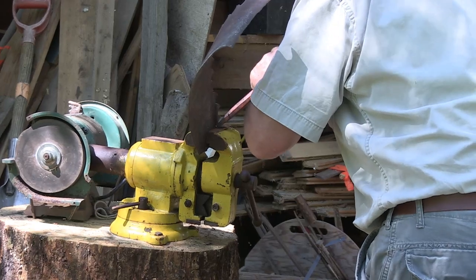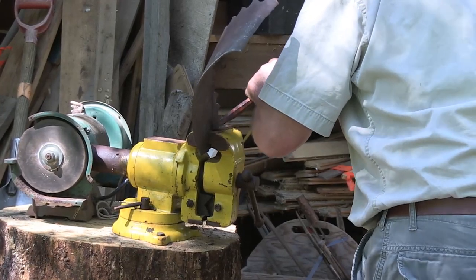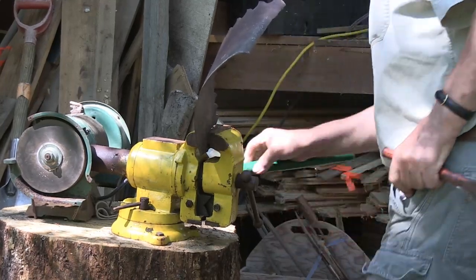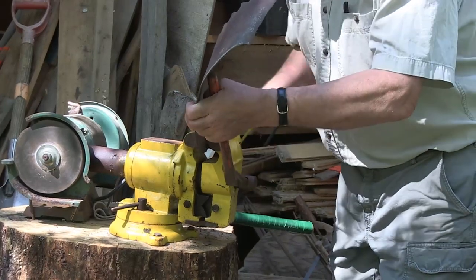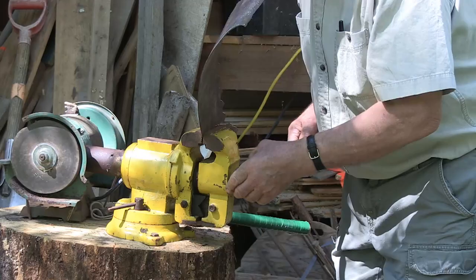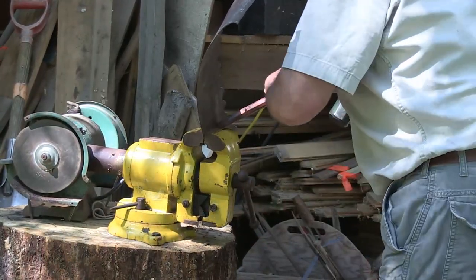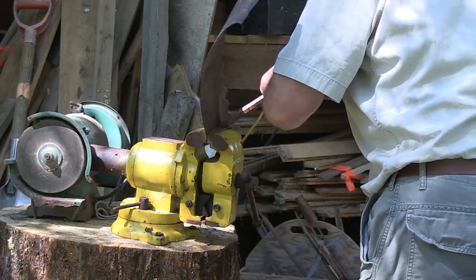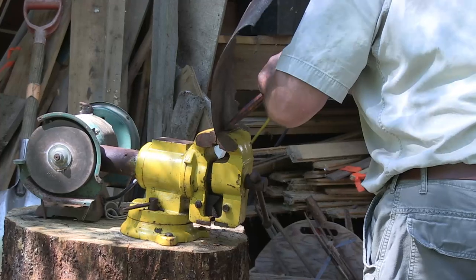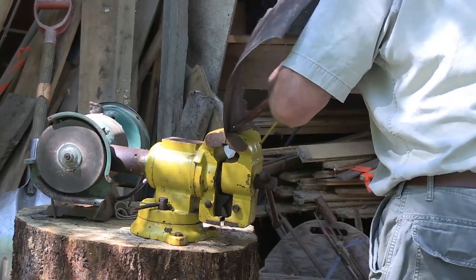As I say, getting around the need to grind a rough cut. Now my vise has only gone so far, so I've got to shift this over to complete my cut. When we were making the knives, we could make 3 an hour.